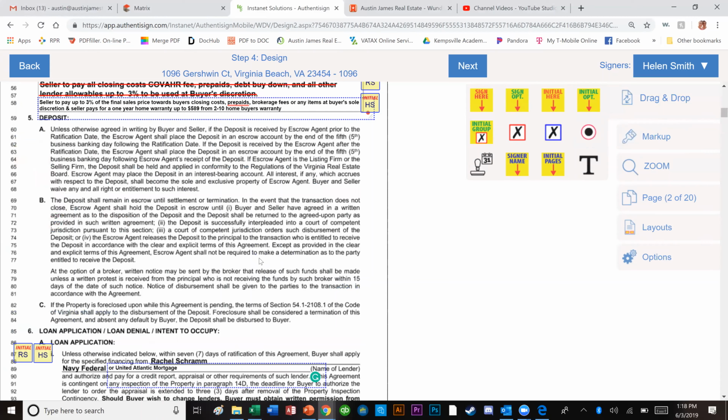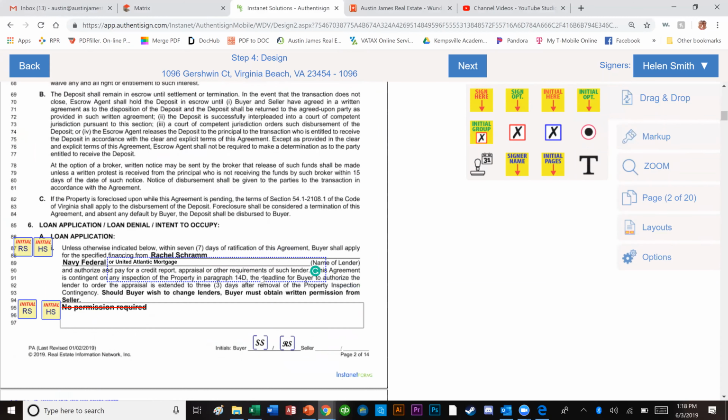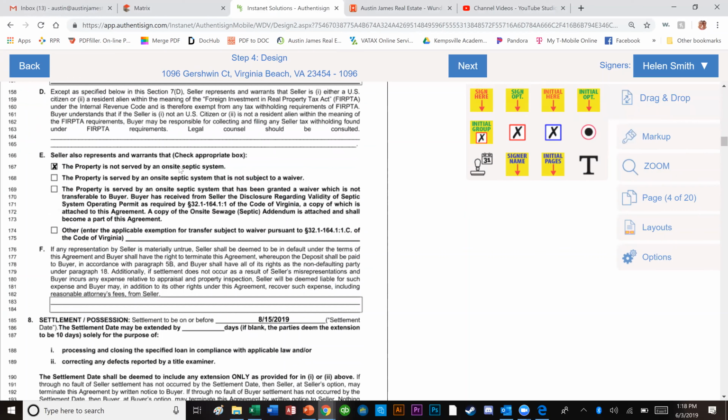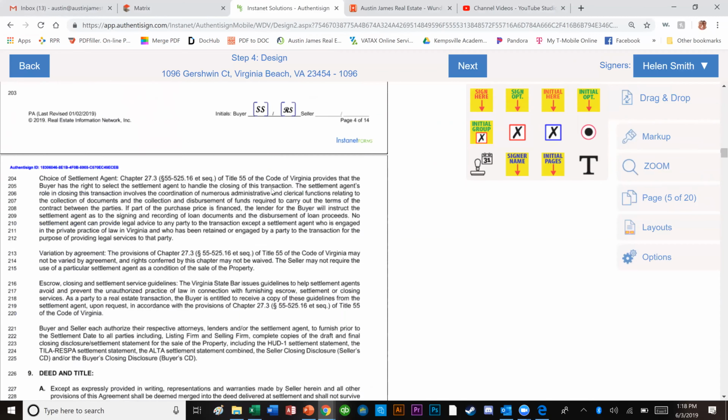And then what we got to do is we actually have to go back and have the seller initial the bottom rights. But first I want to take care of the changes that we're going to be making. So they intend to occupy. It's good. Not septic. They want to close August 15th. So that's a little ways out, but it's not a bad thing. And my seller is okay with it, so we're going to leave it blank.